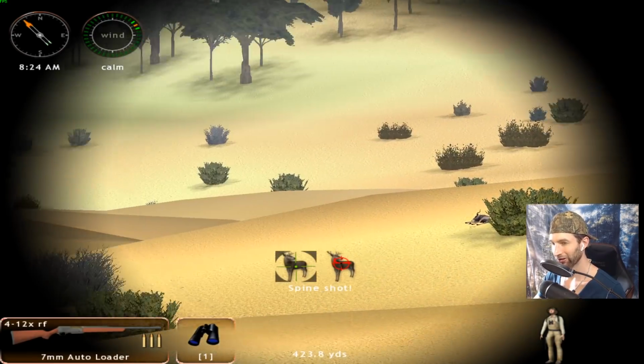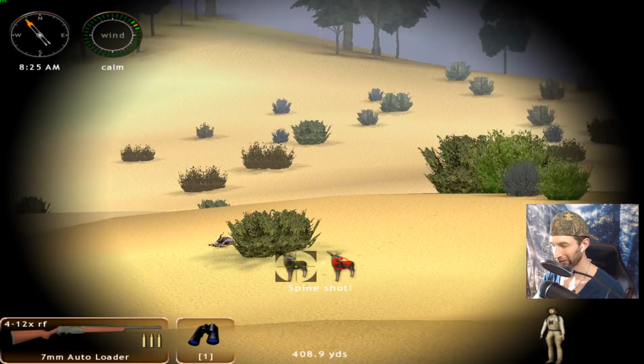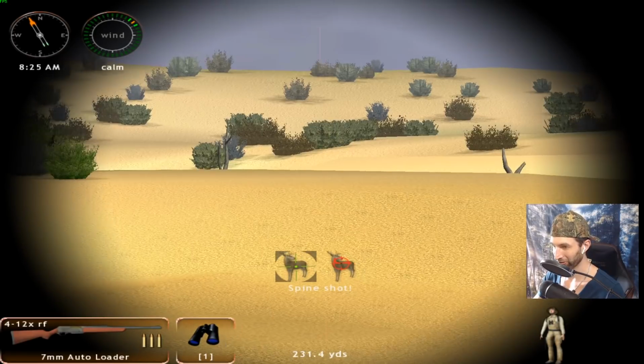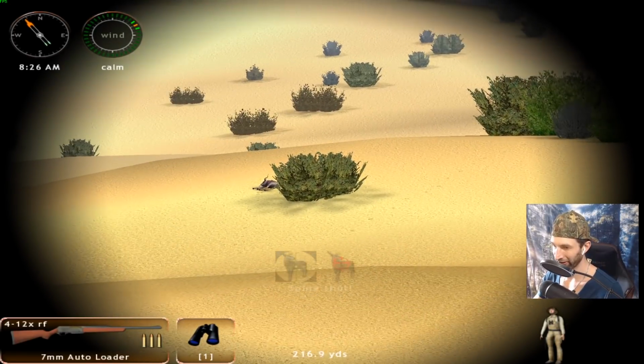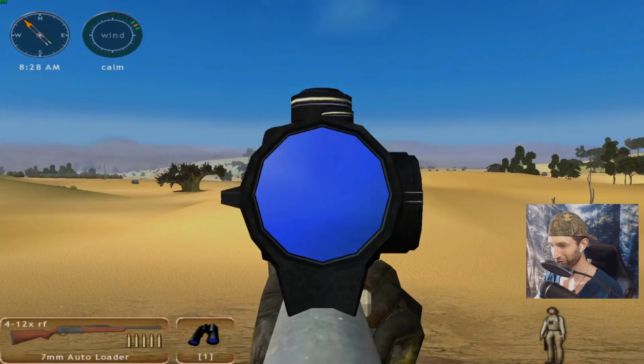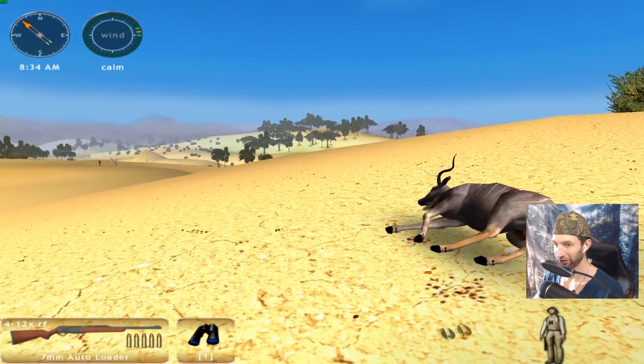Now, this bull here is a little bit smaller than the one that I'm looking for. But either way, that is a good looking bull. A very, very respectable bull at that. And as you could see, when we jumped that thing up, we knew he was a good one. Anyways, we got him down here and look.